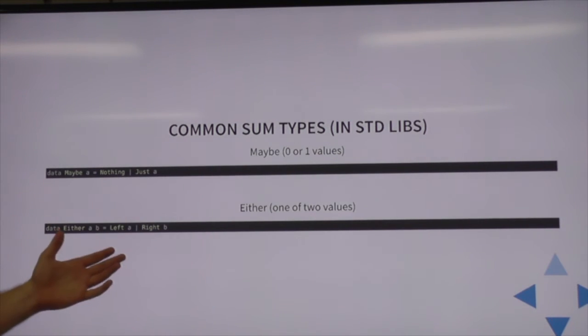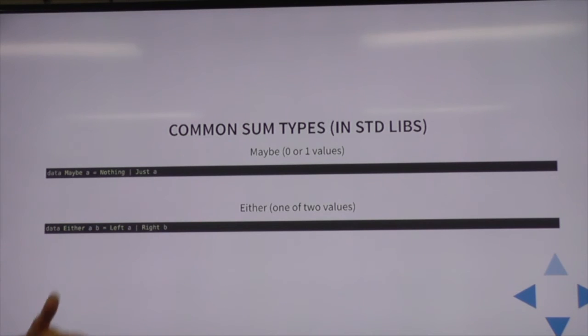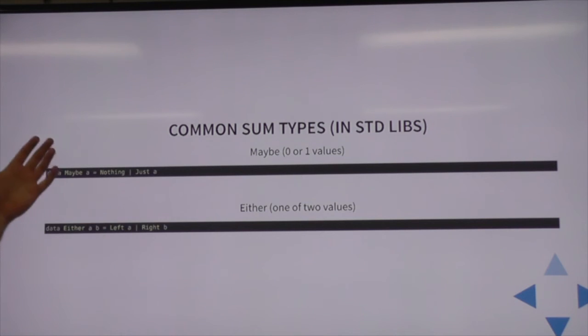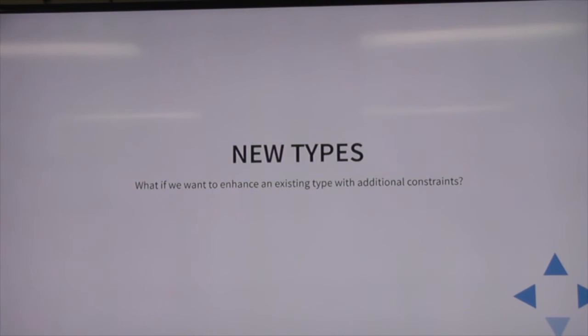And we have Either, which is just the choice between two different types. The common use for Either is I either have an error, which is on the left-hand side, or the actual value of the computation. We'd use Either over Maybe because we wanted to convey how it failed. We'd use Maybe when there's either no value or a value, and there's only one reason for that. But we may use Either if we have more than one, and we might want to communicate why. Which I think we get into, but not yet.